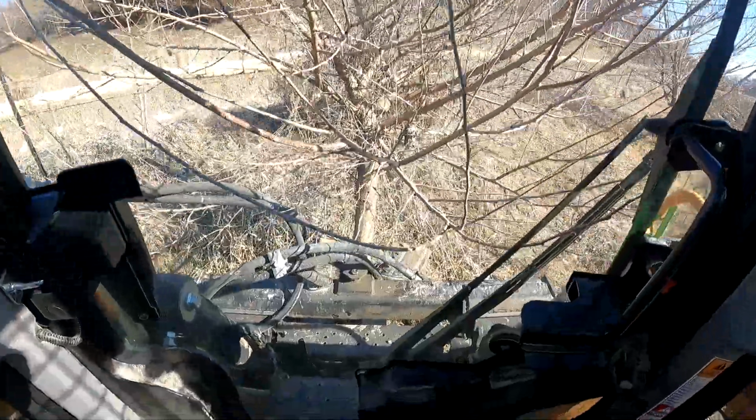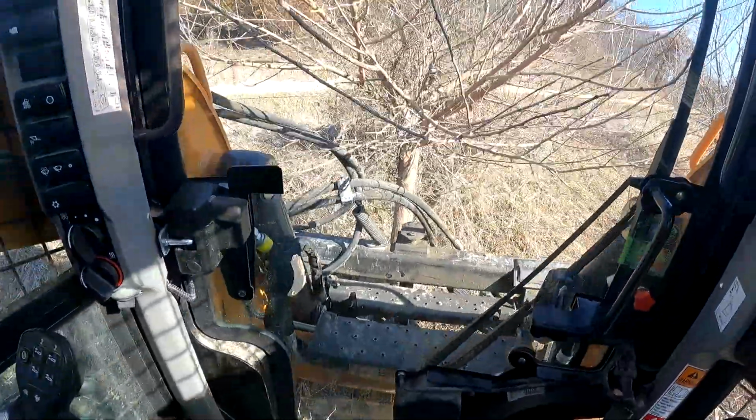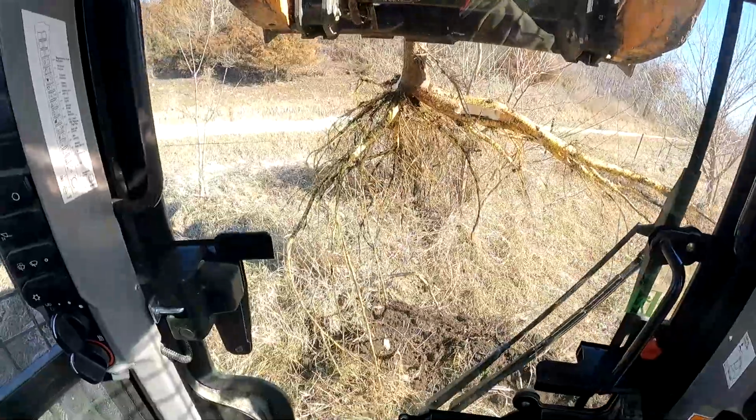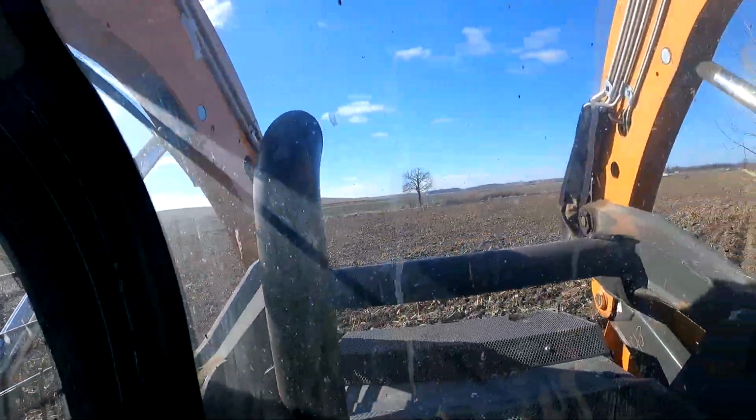Oh well. So this is a decent sized tree, about 3 inches in diameter. Come up to it, squeeze it. This should be easily able to pull it out. Yep, just pull the roots out. That's what we like to see. This tree would be no more. I'll stack it up and carry it over to the brush pile.